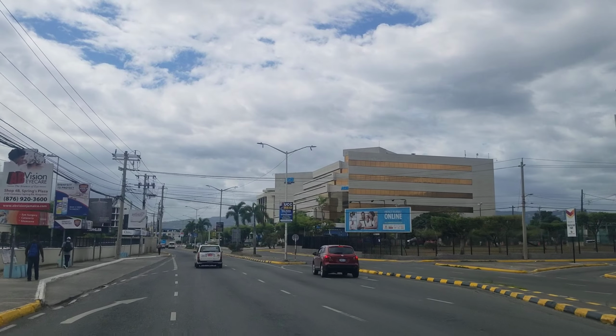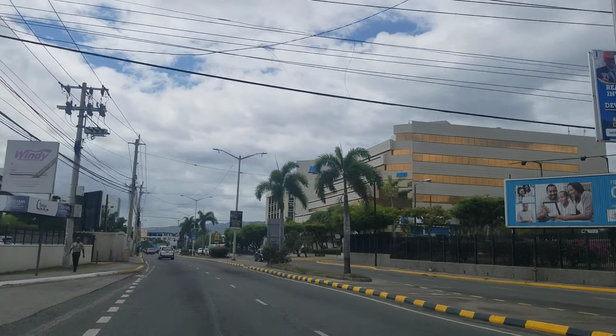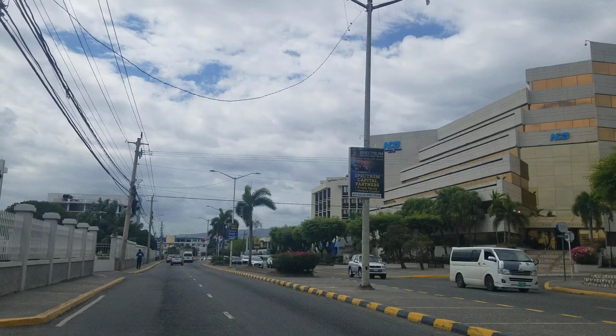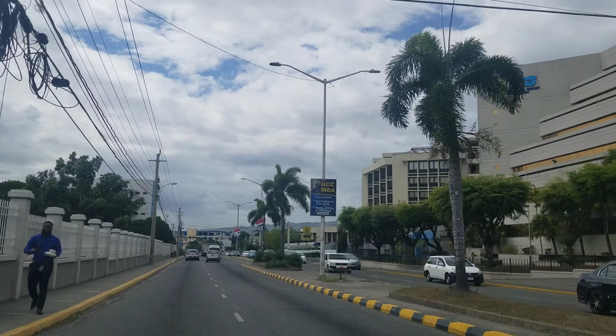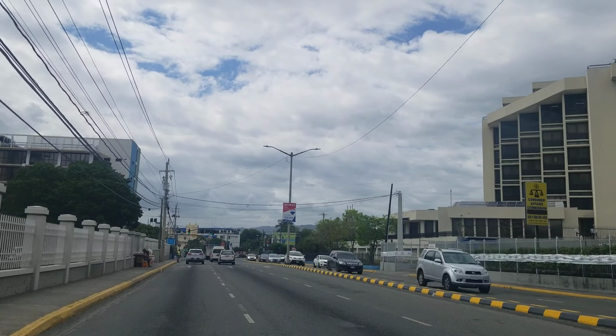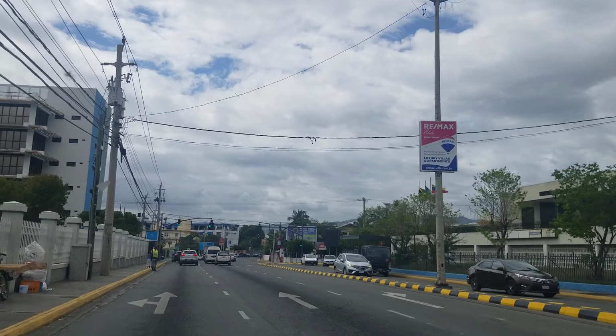The building on the left used to be a Super Plus supermarket, but it's now the data center for the NCB. And the building on the left is a Scotiabank branch. It's either the head office or their data center. It doesn't have the Scotiabank logo, so it's probably their data center.